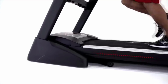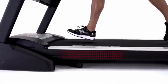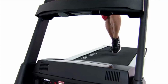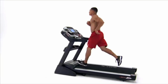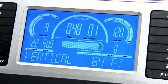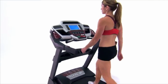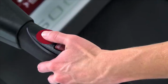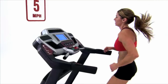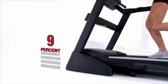Additionally, the Cushion Flex suspension system decreases the impact of the run by up to 40% on your joints. This system, coupled with our Whisper deck, makes for a comfortable and quiet workout. And with a more powerful motor, you can keep your workout going strong. At Soul, we've focused on the details, like a more informative LCD screen, which clearly displays the stats of your workout. Our treadmills also have convenient, easy-to-reach buttons with speed and incline adjustments right on the handrails to give you control where you need it during your workout, allowing you to adjust your speed up to 12 miles per hour and your incline up to 15%.